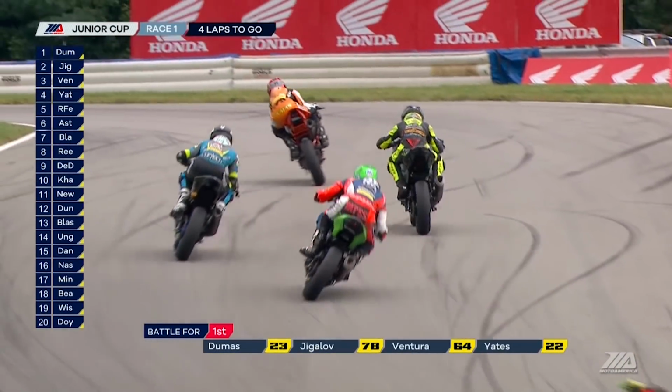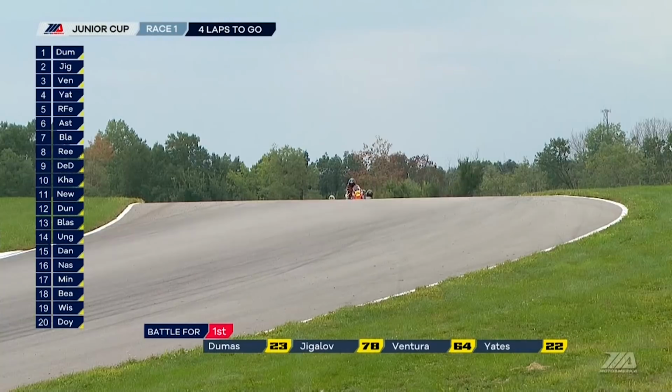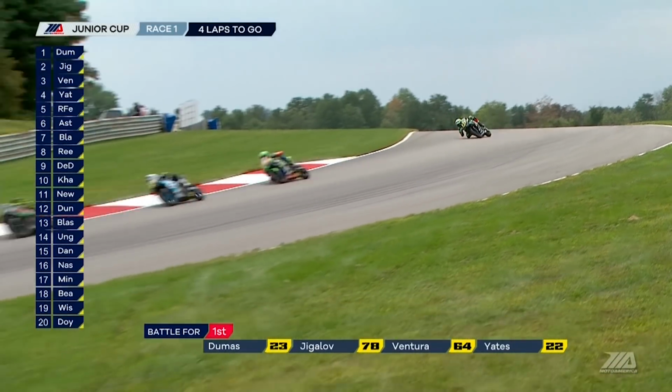Oh, looked like a big transition for Jigalov there as he tried to get it on the meat of the tire. Just a little movement on the rear end of the bike.